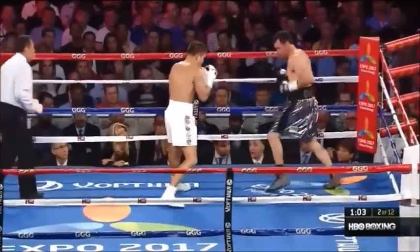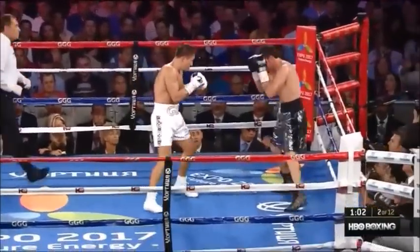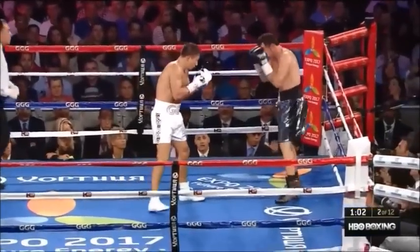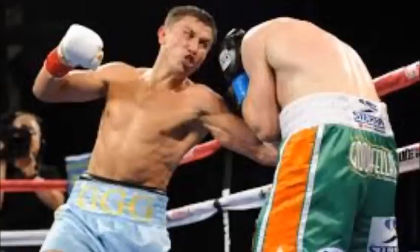Now here you're going to see Daniel Geale stepping away from Golovkin, trying to get away from him. But the ropes are right behind Daniel Geale. Now, if anybody knows Golovkin, you know this is right about the same place where he folded Matthew Macklin in two with a body punch.